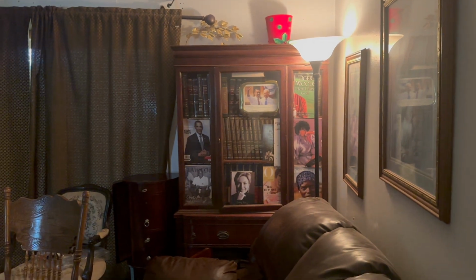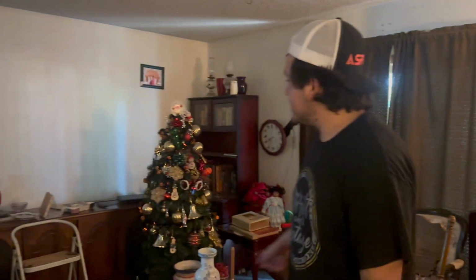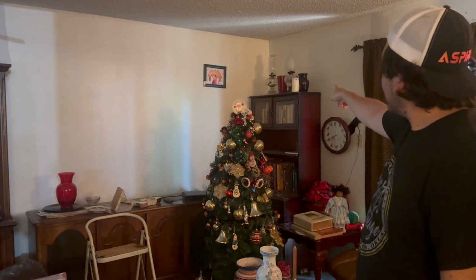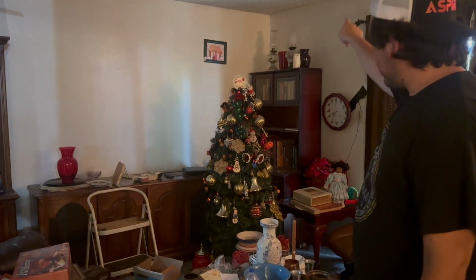We come to this house. This house is completely full of books. A nice little recliner here, a whole bunch, entire cabinet full of books. I'm not sure what kind of books, but lots of books. And then we come in here, there's a nice recliner, Christmas tree, more books in the corner, a couple really cool oil lamps up at the top, a really nice one like milk glass on the bottom, and a little frost up top.